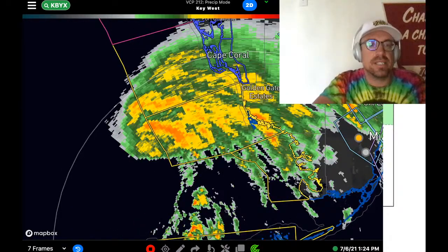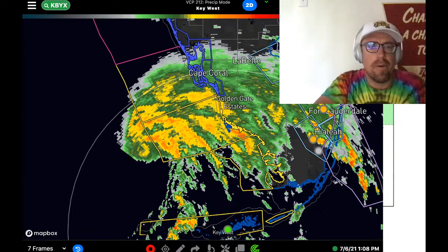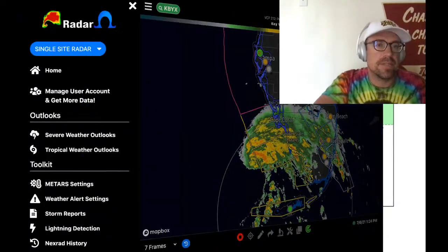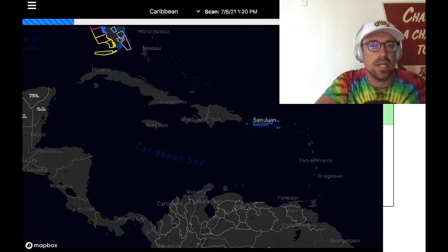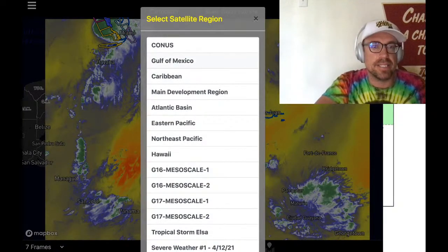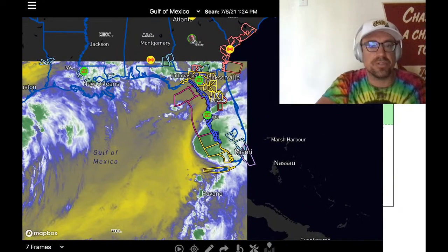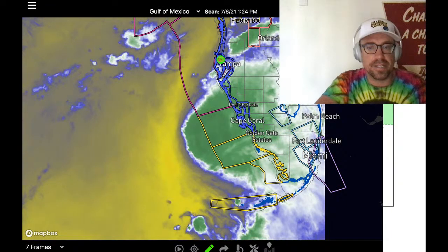Gonna get this banana look to it, comma head. We'll see if we have any more information from any Hurricane Hunter aircraft that might be out there. Their flight this morning was delayed a bit. A lot of dry air there in the Caribbean behind this thing. Look at all that dry air in the eastern Gulf of Mexico wrapping around the south side of this circulation here.